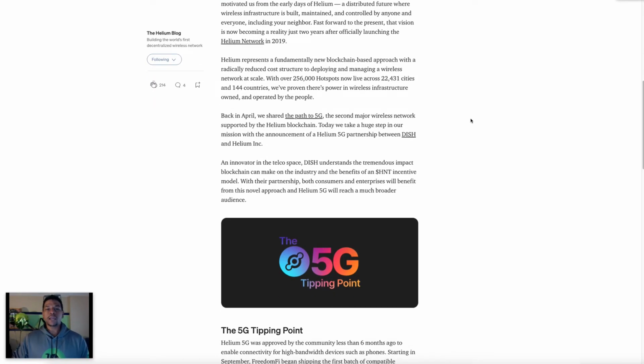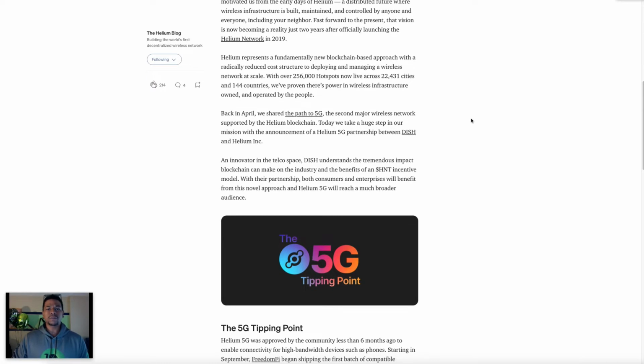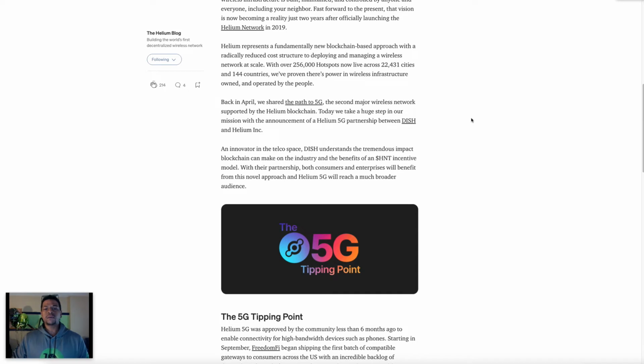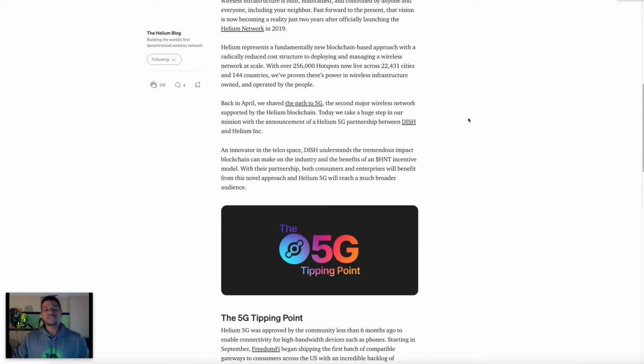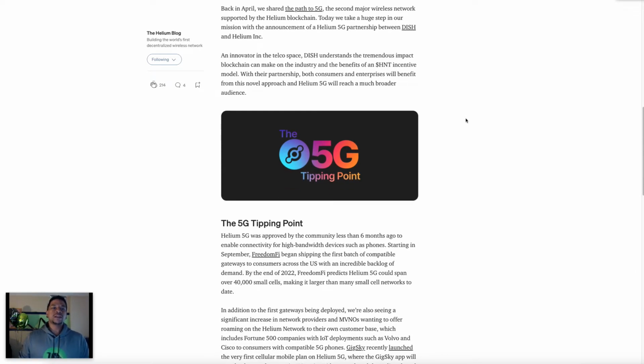You see, back in April, we shared the path to 5G, the second major wireless network supported by the Helium blockchain. Today, we take a huge step in our mission with the announcement of a Helium 5G partnership between Dish and Helium Inc., an innovator in the telco space. Dish understands the tremendous impact blockchain can make on the industry and the benefits of an HNT incentive model.